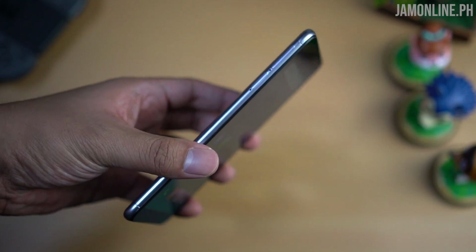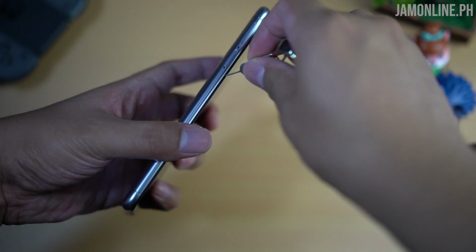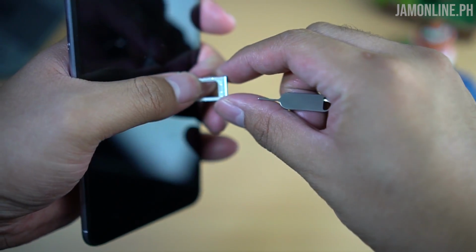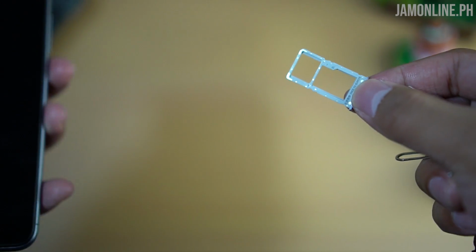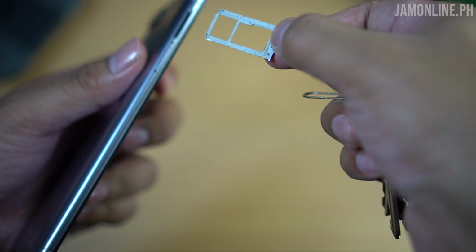So on the left we got here the 2 card tray. Actually, I'm gonna show that to you before we proceed. So let's see here. One of them is actually just a single SIM card tray, while the other one houses the micro SD card slot and also the other SIM card slot for the smartphone.